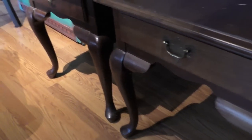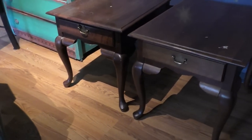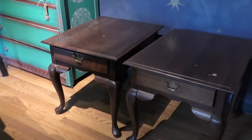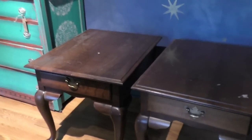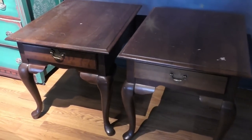Oh my gosh, and to find two matching ones, remember, when you find two matching end stands, grab them, because the likelihood of them staying together over the test of time is unlikely. One gets broken, one gets moved somewhere, you know what I mean.